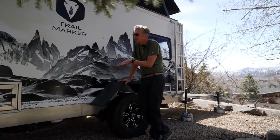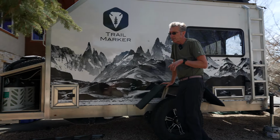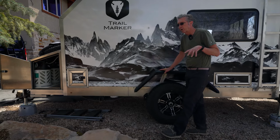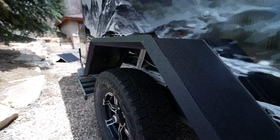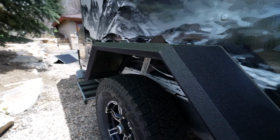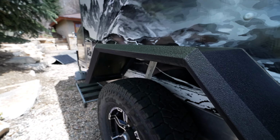Yeah, and it was a custom one that was made kind of at the last minute by Trail Marker, and it just gives that gray tank a little bit of protection. I'm going to stop you. Tell me about this fender. Why is it so much higher than a typical fender I would see?